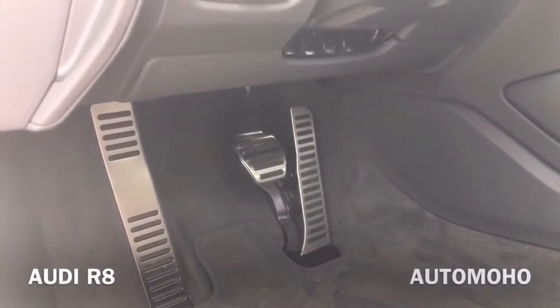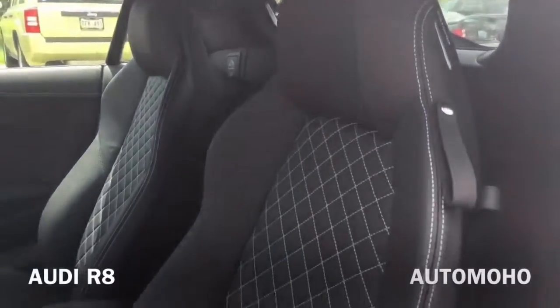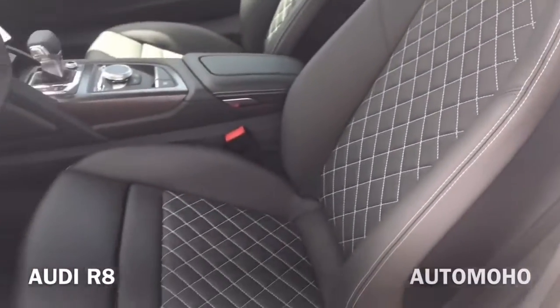There's the sport pedal. And here's a closer look at the sport seat with white contrast stitching all around. And there's the Bang & Olufsen surround sound speaker located behind the seat.